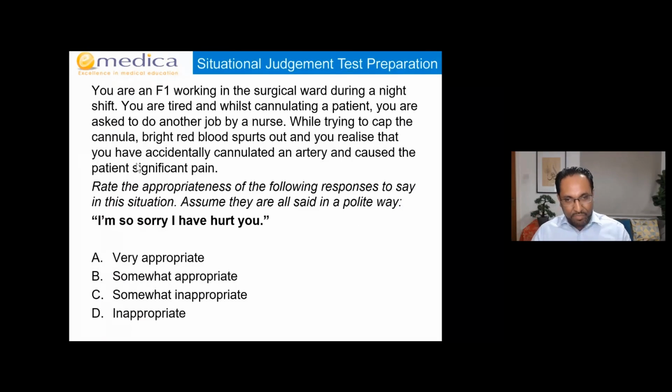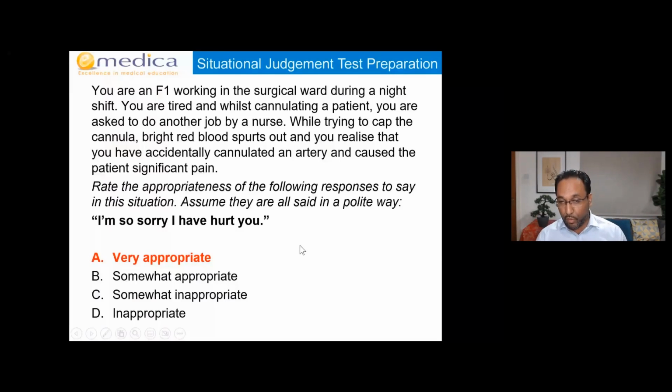The most common subtype of ratings question will ask you to rate the appropriateness of actions. But this one is a different subtype, which is rate the appropriateness of the following responses to say. Again, this is a new subtype, and you have to assume that whatever is said is said in a polite way, and it's in speech marks, word for word, what's been said. So: I'm so sorry I've hurt you. Okay, so this is A, very appropriate. Well done, 2/3 of you have got that right.